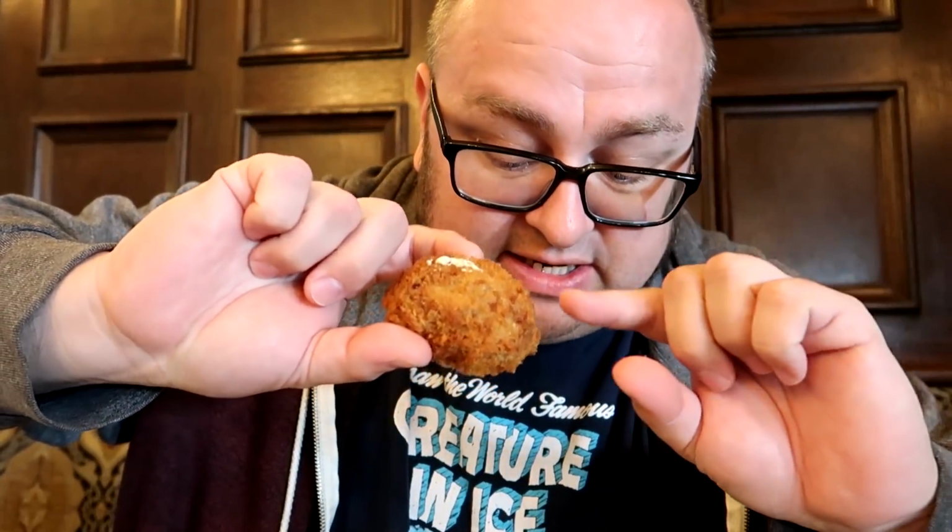Alright, let's try one of these Scotch eggs. It's actually fried on the outside. It's got the hard-boiled egg in the middle. And there's a little bit of mustard sauce here on the plate. Let's give this a try.